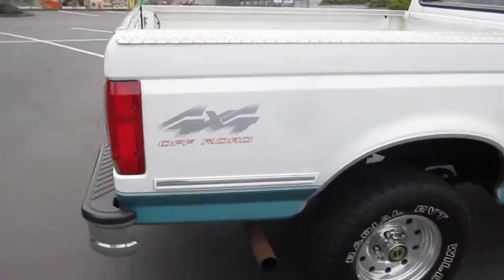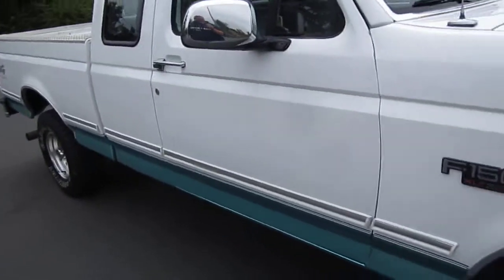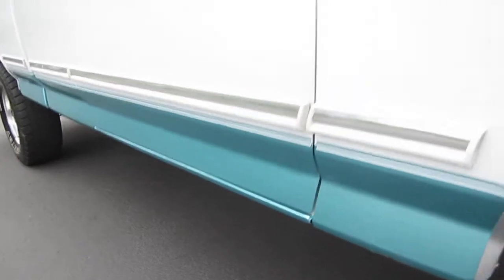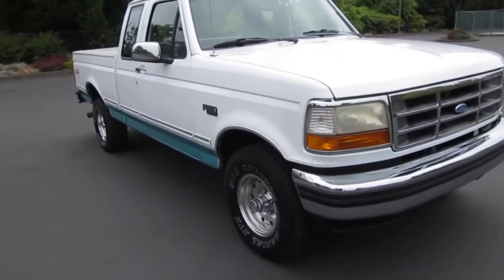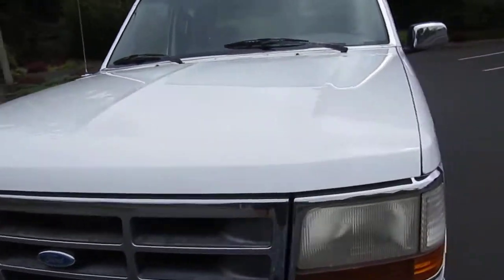We'll get in here a little closer and show you all the little rock chips. You know you're going to have little marks like this, but we'll go over them, and also in the text description. It's in the frost white with a nice Calypso green, kind of a teal metallic rocker, that breaks it up nicely. All chrome package and everything.